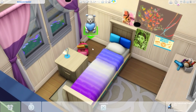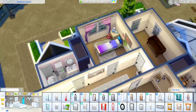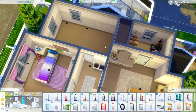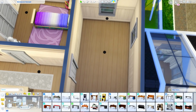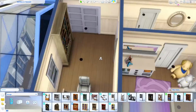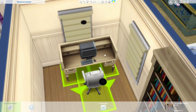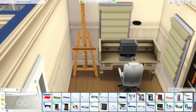But I think it's really cool that they have those in the game and they're cute, but they take up so much space. I wish we had some more small stuffed animals and toys that you could just carry around and play with. That would be really, really cool. Maybe we'll eventually get that. I feel like the likelihood of us getting another pack targeted at kids is slim, but you never know. Maybe that could be in a hobbies pack because I really want a hobbies pack.